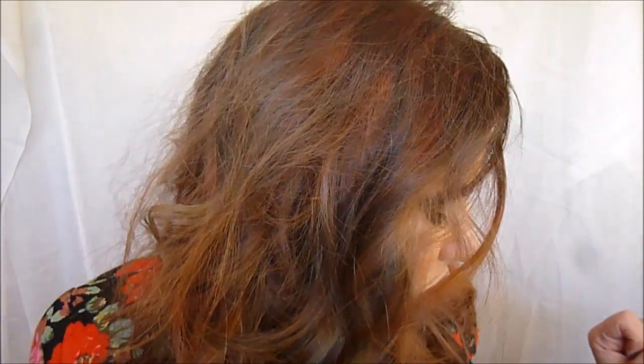I have a couple of makeup bits, but not too many. Just literally just 2 makeup bits. So I'm just going to start with a couple of the products I'm throwing away.